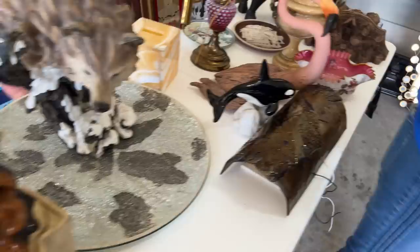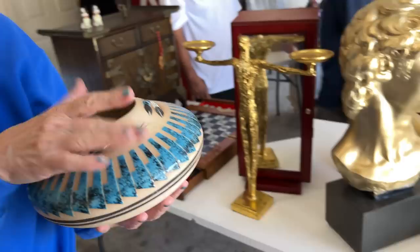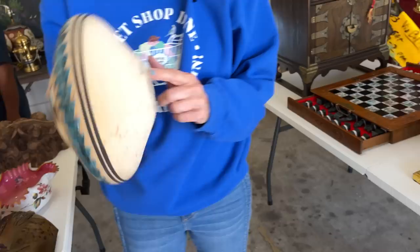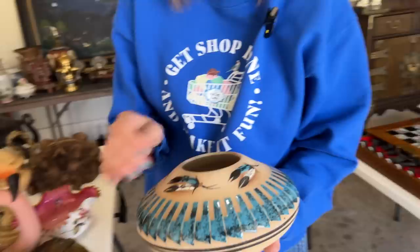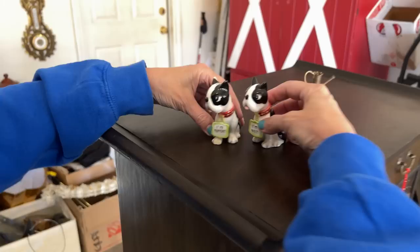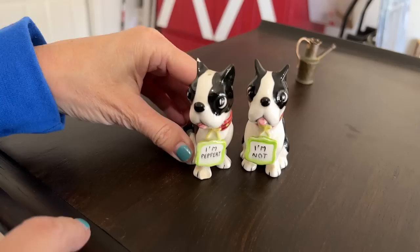And how much is this piece? $25 on that. It's signed. Do you know anything about the artist? I don't. I think they're right out of Sedona. Okay. I think I'm going to go ahead and get that one. I think I'm going to get that one too. He's got quite a bit of damage. So yeah, he's boo-booed. Man, there's some really nice things here.